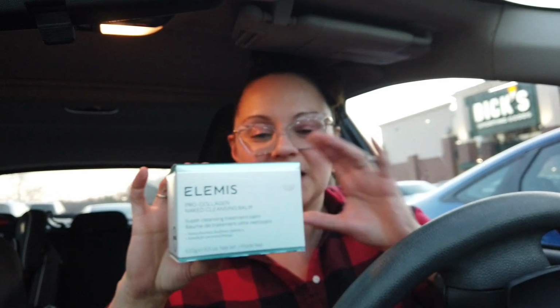The Elemis cleansing balm. I can't rave enough about this stuff. I usually buy it on QVC on the bundle. I did want to try the rose one, but again, the rose was a little bit intense. So I figured let's just go with the naked one. This stuff is so hydrating.